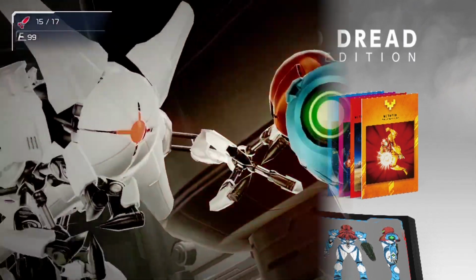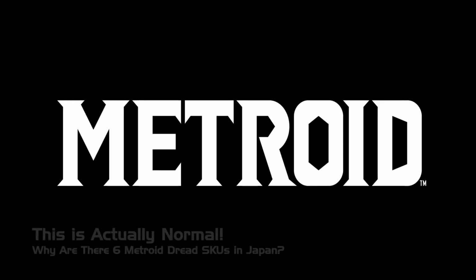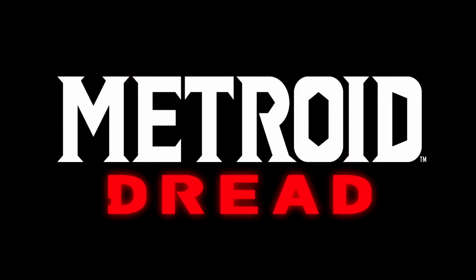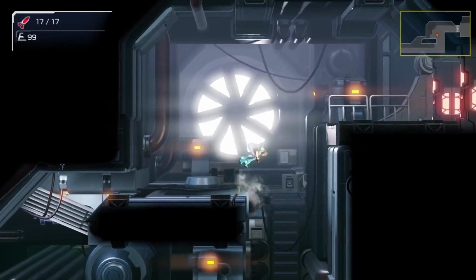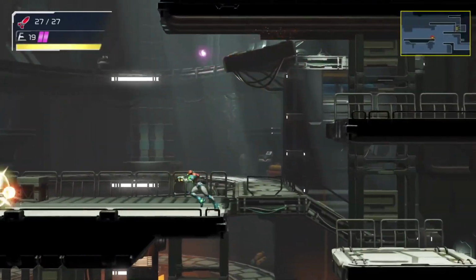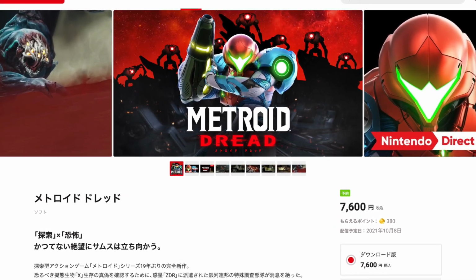Now, if you don't frequent the Japanese My Nintendo Online store, you're probably not aware of this, but Nintendo almost always offers a similar way of purchasing titles here in Japan, especially for Nintendo-published games. Now, of course, like I said before, the digital version by itself is obviously always an option here, either via the eShop directly or via this My Nintendo store website, which you can visit on browsers and stuff like that.